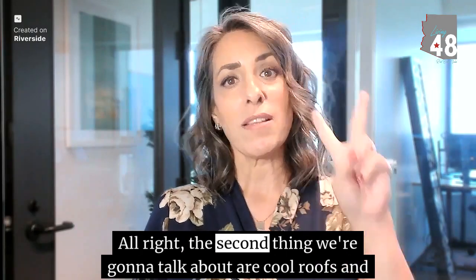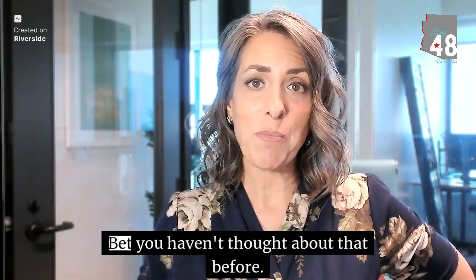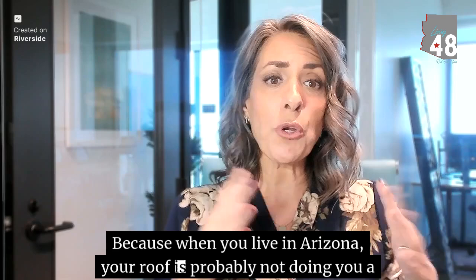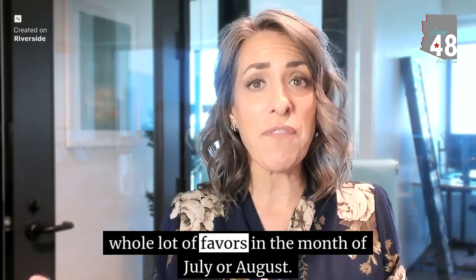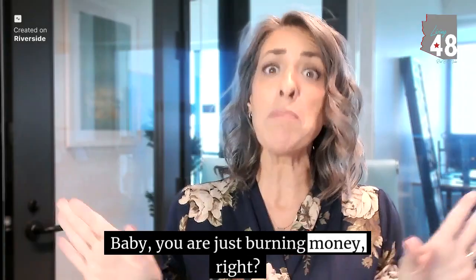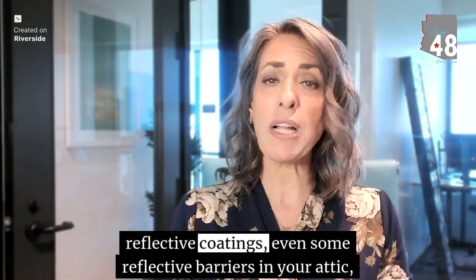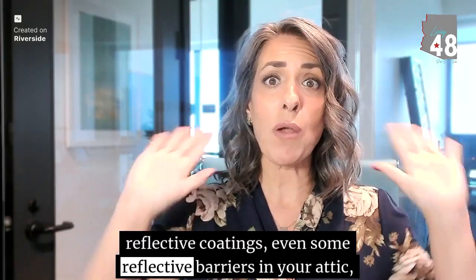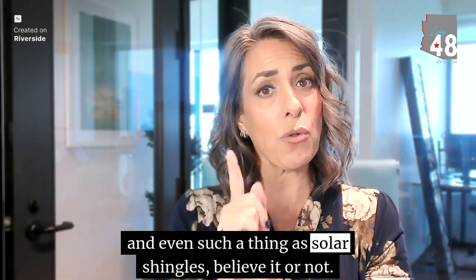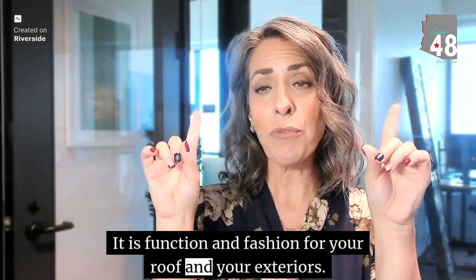All right, the second thing we're gonna talk about are cool roofs and reflective exteriors. Bet you haven't thought about that before, because when you live in Arizona, your roof is probably not doing you a whole lot of favors in the month of July or August. Baby, you are just burning money, right? Okay, there are light colored tiles, reflective coatings, even some reflective barriers in your attic, and even such a thing as solar shingles, believe it or not. It is function and fashion for your roof and your exteriors.